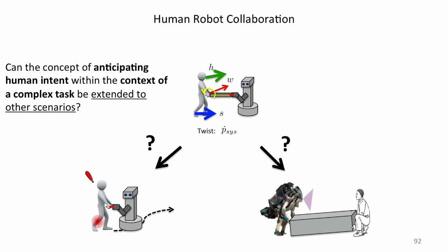So you can imagine helping to carry someone who's rehabilitating. If you are able to observe them, are they in pain? Can you anticipate these things as you perform this complex task? Or maybe you're helping a disaster relief person carry a load.